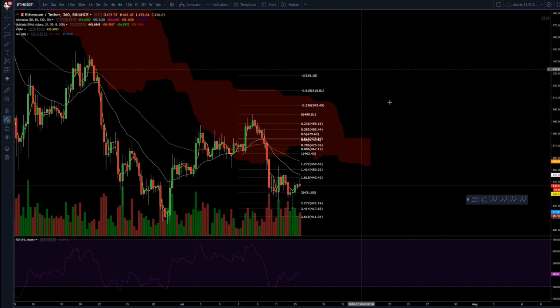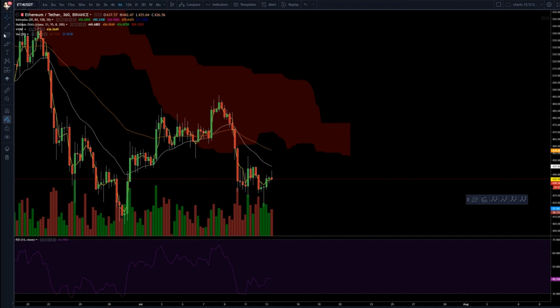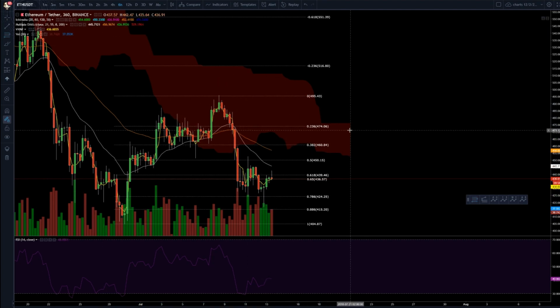We got Ethereum. Ethereum is kind of the same thing. We're having this bounce, and where was this bounce taking place? It went a little lower than 618, right? It went all the way to 786, so you could have bought it there and then swinged it up. But it's kind of the same story, right? If Bitcoin tanks, then Ethereum will tank as well. So let's move on further.